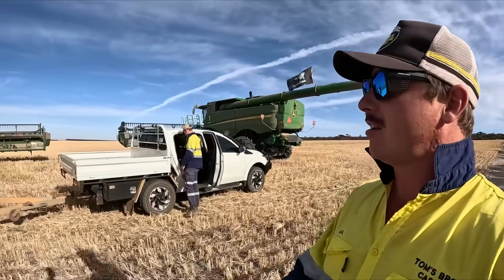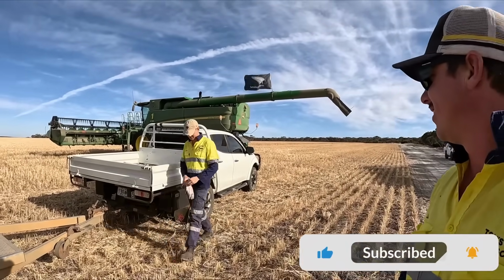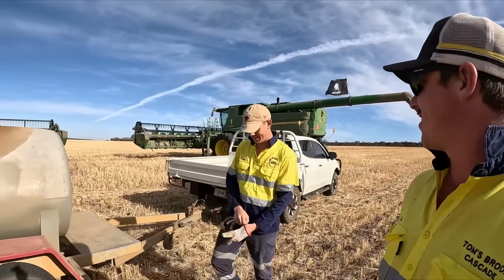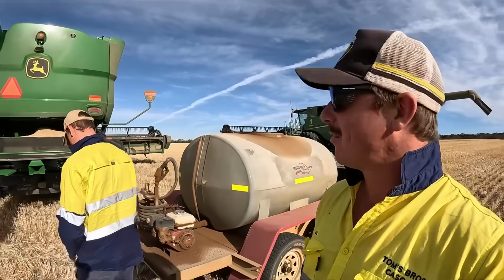And now George is going to fill up the machines, aren't you, George? I am, yeah. Super excited for the last harvest. Yeah. Bloody 19-year-olds.